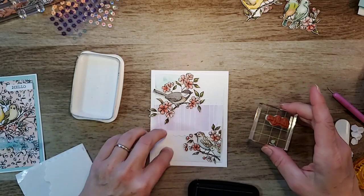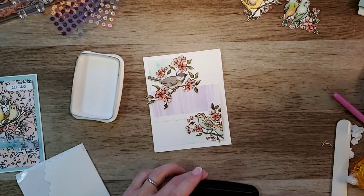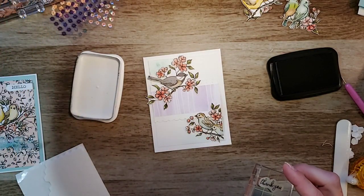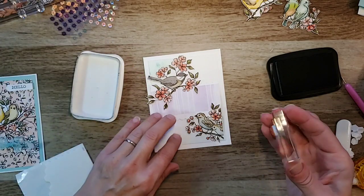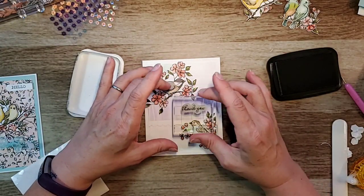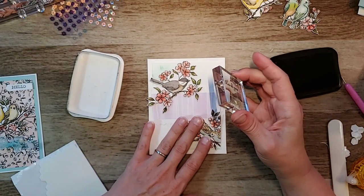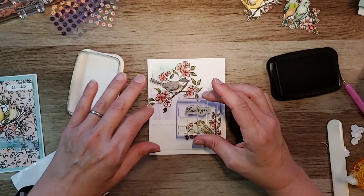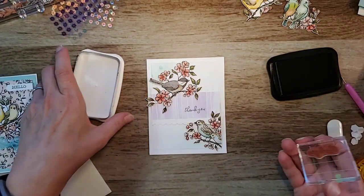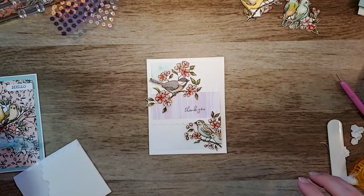I'm going to do the word first so that I know how to position my bird. So I can put it here, I can put it up here. If this is like this and this is like this, we can put it here. There. Isn't that pretty? I love the little scripty font.